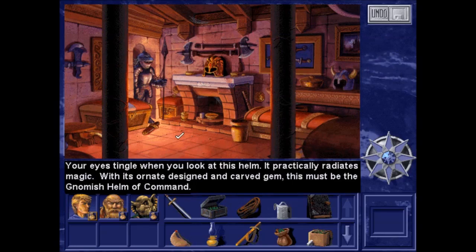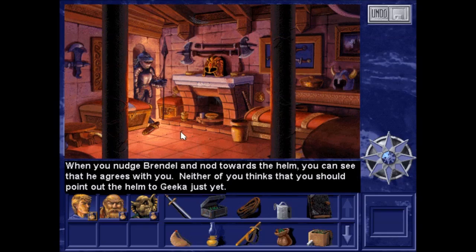Your eyes tingle when you look at this helm. It practically radiates magic with its ornate design. This must be the gnomish helm of command. When you nudge Brindle and nod towards the helm, you can see that he agrees with you. Neither of you thinks that you should point out the helm to Geeka just yet.